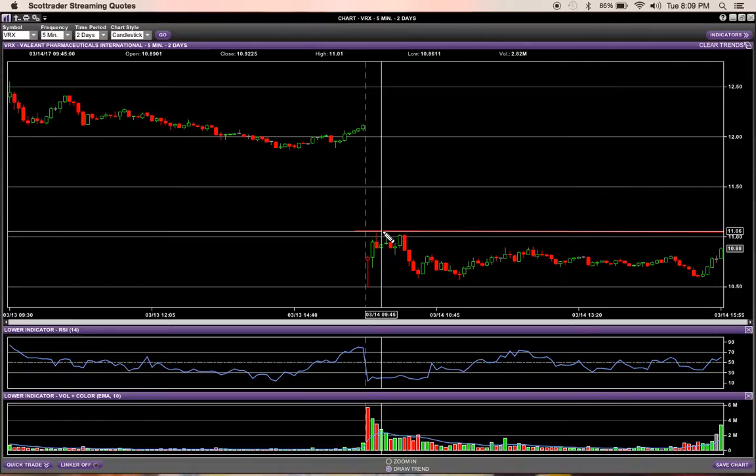So going into trading tomorrow, you want to look at how the stock reacts around that level. 11 to 11.04, we'll call that resistance number 1 in my opinion.